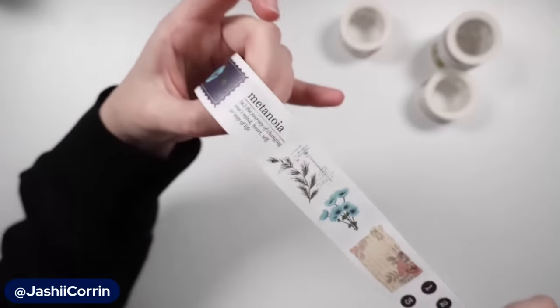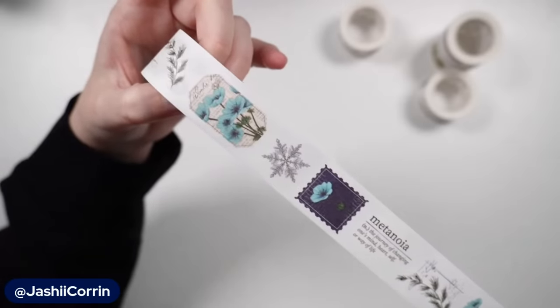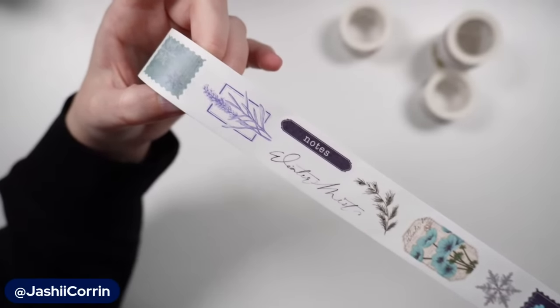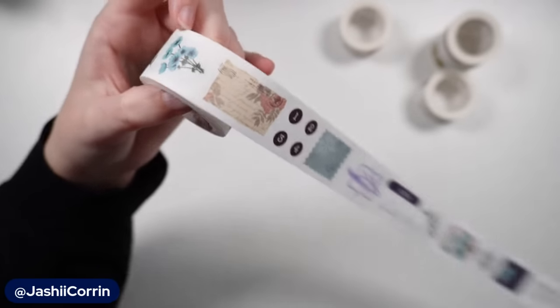Scrolling over. So this one has another little definition. We've got some little blue stamps. We've got a snowflake. Other little bits and pieces, which is quite cute. What does that say? Winter mist. Makes sense. I feel like these might be loosely themed around seasons. Very loosely though. So this one is more of our wintry themed one.